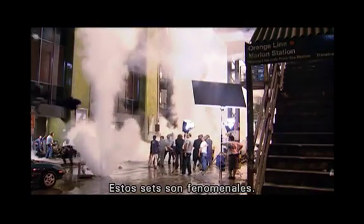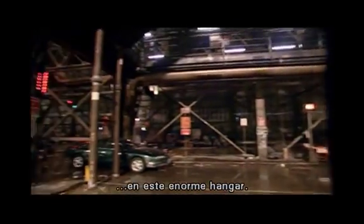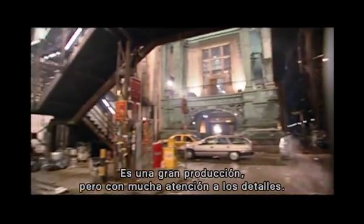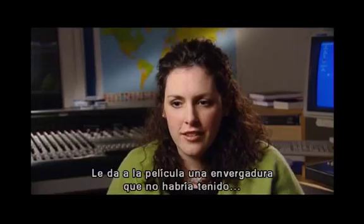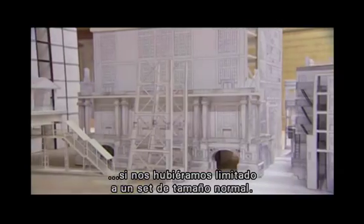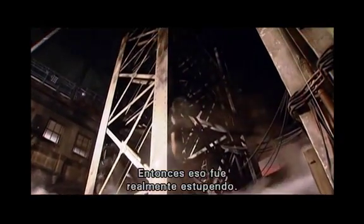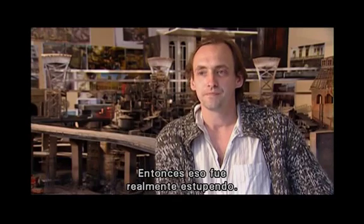You know, these sets are just phenomenal, that we've built this entire city of Gotham within this vast hangar here. It's a big production, but with such fine attention to detail. It just gives the film a whole scope that I don't think it would have had if we were limited to a regular-sized stage. Everything we did in that garage is in this film, so that was really, really great.